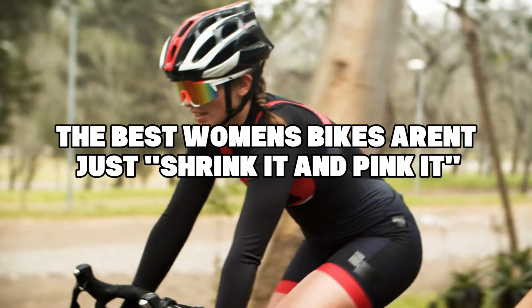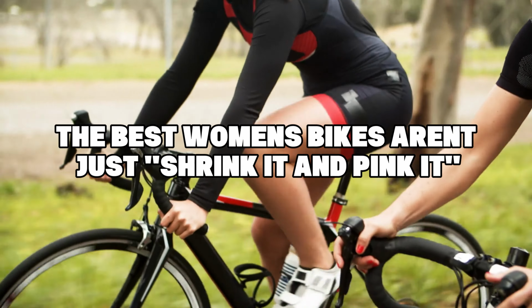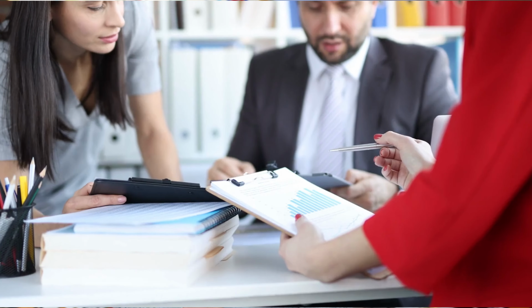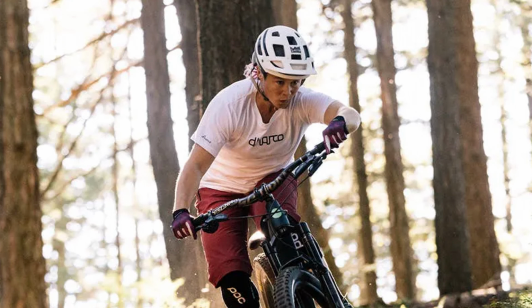The next thing you need to know is that the best women's specific bikes aren't just a shrink it and pink it affair. Within the bike industry, the biggest criticism of women's specific bikes is that it's just a marketing ploy. That's still true in many cases, but there are brands out there, Liv and Juliana are 2 examples, that are truly creating bikes that better serve many, though not all, women.